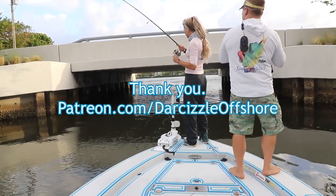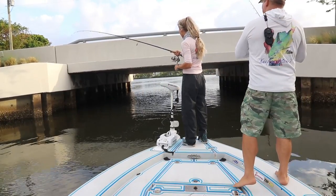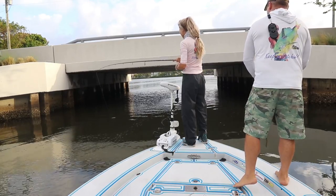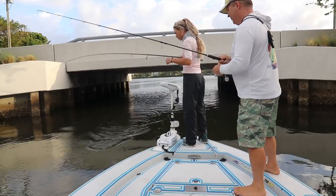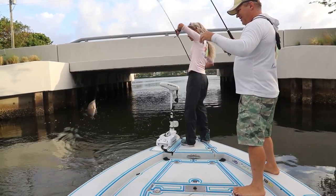Oh, I got something. I did not know I was hooked up. It's a jack. Oh, it's a mangrove. What? Is that a keeper? It's a porgy. Ooh. Yeah, that's a keeper.